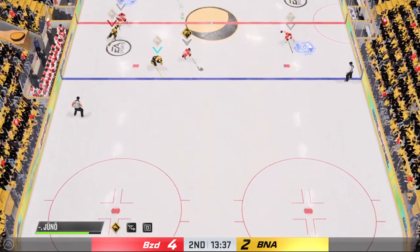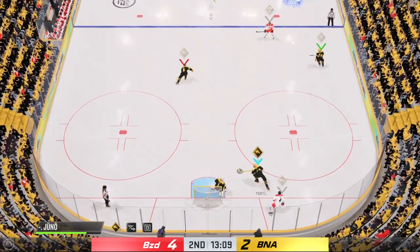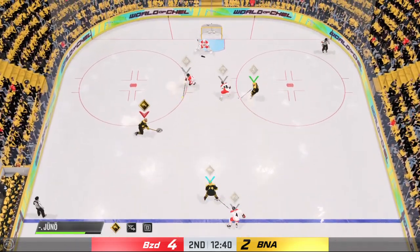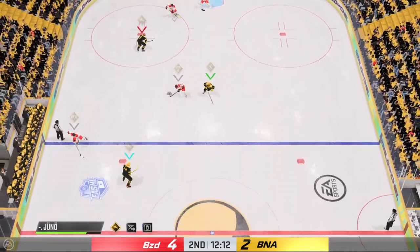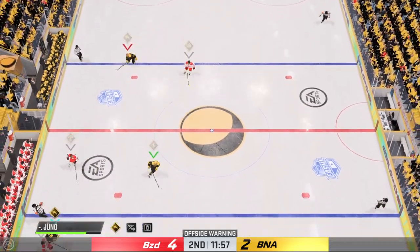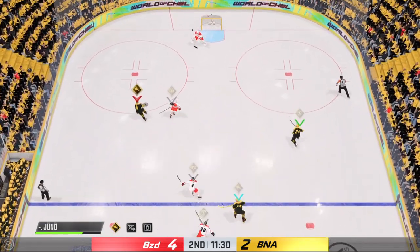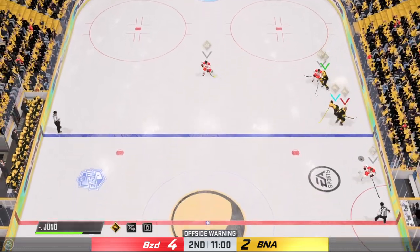Nice feed from the right wing. Vancouver's got the puck along the wall. It's a two-on-one rush. Sends it over. Denies him. He got all of it. Sends it over to Toner. Taken by Hurdle. Two-on-one. Sends it across. Oh, off the outside of the frame.